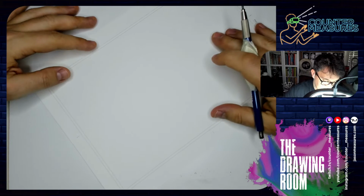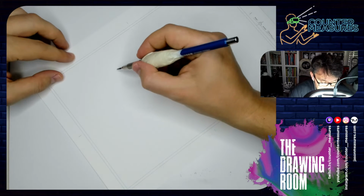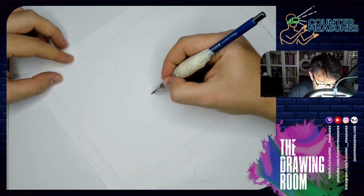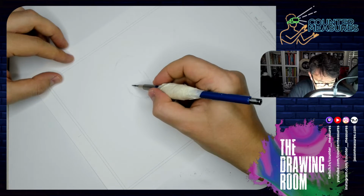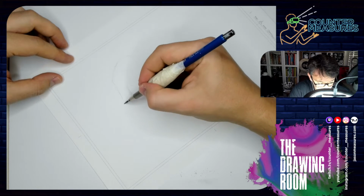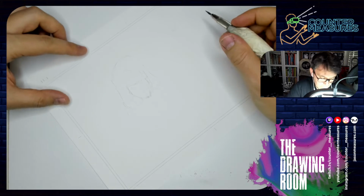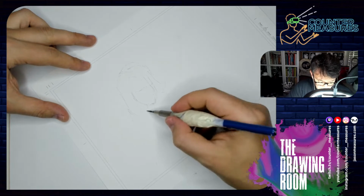Okay, so what I was thinking was Emily. She's going to be my main character here. So we're going to have her looking over her shoulder. Again, none of this particularly needs to be accurate at this stage. It's just so that I can start to get an idea of what the structure of this is going to potentially look like. Also, I will constantly move around, so apologies for that. It's just I'm always on the move with this sort of stuff.